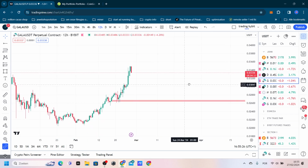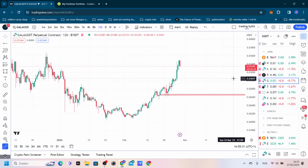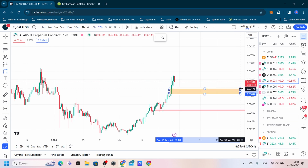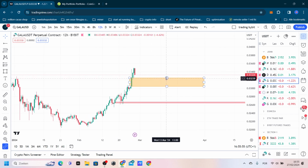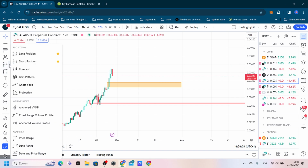Next area of entry, where would you go in, Aaron? I was watching a little bit higher. Maybe in this area. Would you take the complete area, or would you take it in the middle? Yes, in the middle. Middle to lower, and stop. Where would you put it if you go long here?